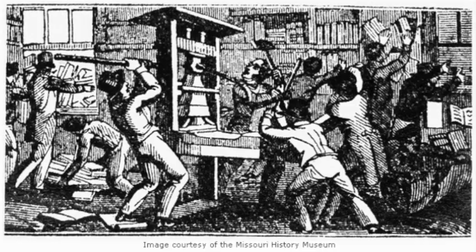Lovejoy published an anti-slavery newspaper in Alton, Illinois. 3 times, angry supporters of slavery destroyed his printing press. Each time he bought a new one. In 1837, Lovejoy was killed trying to protect his 4th printing press from rioters. Elijah Parrish Lovejoy was America's first martyr for freedom of the press, supporting abolition.